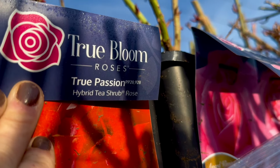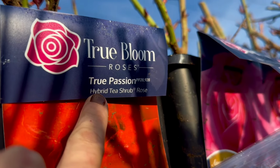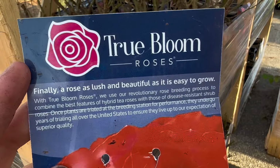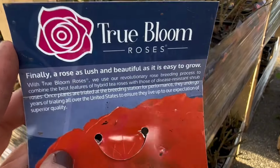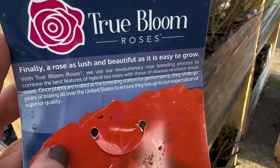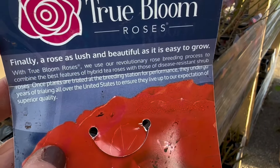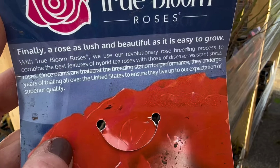This one's called True Passion, and it's a hybrid tea shrub rose. Let me see if I can pull the saran down to show you, my fellow home gardeners. I pulled the tag off to give you guys a better view, a better picture. Finally, a rose as lush, as beautiful as it is easy to grow. With True Bloom roses, we use our revolutionary rose breeding process to combine the best features of hybrid tea roses with those of disease-resistant shrub roses.